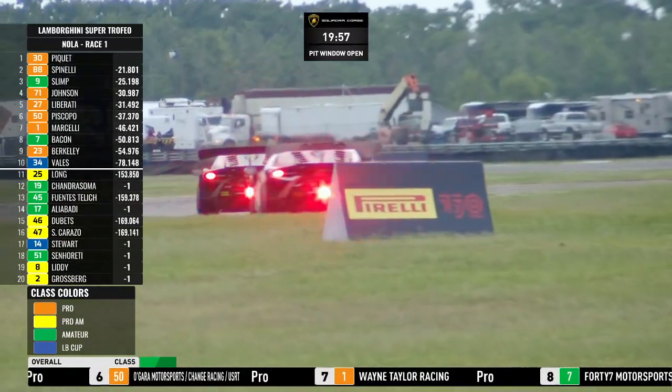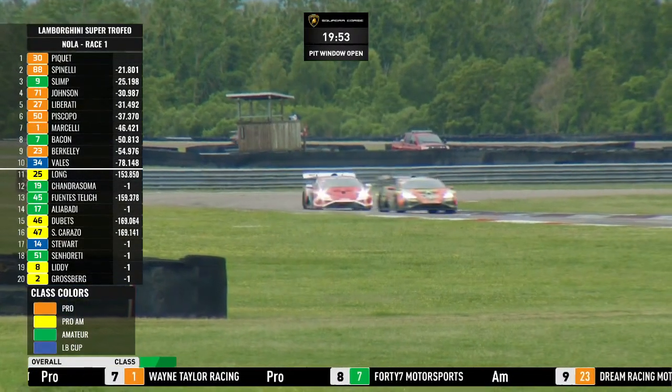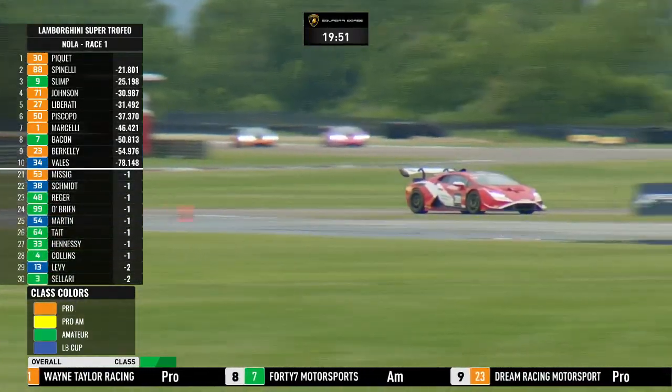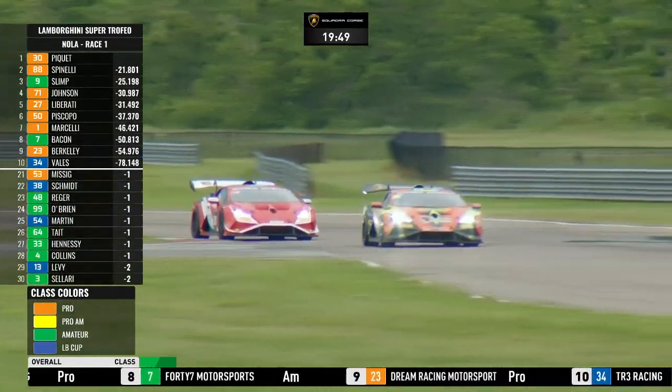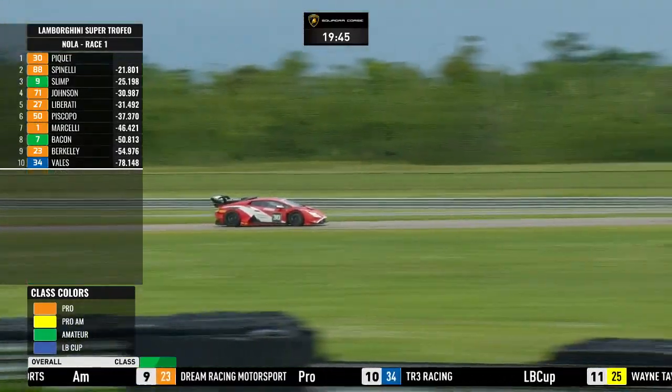And the pit window has now closed. We're 30 minutes into this race. So anybody who makes a pit stop from now on is going to have left it too late. But I think that the last cars came into the pits just before that pit window closed.